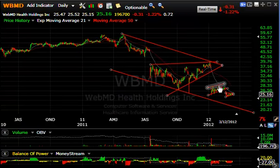WebMD forming a bear flag after bear flag, wedge after bear flag, just a big wedge, little flag, micro wedge, but boy, it sure looks like it could come down towards 21, 22.